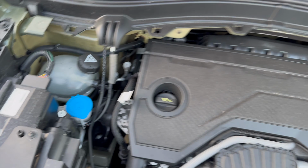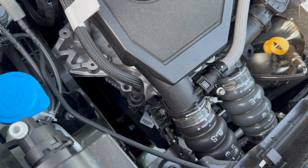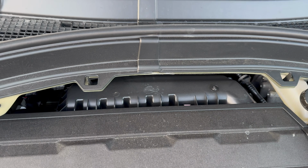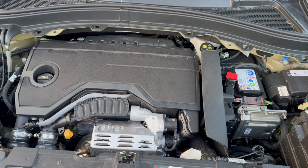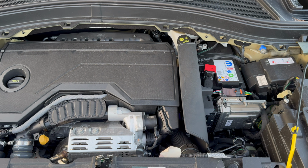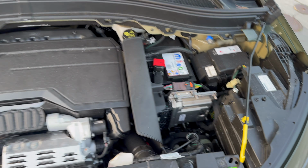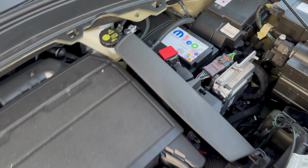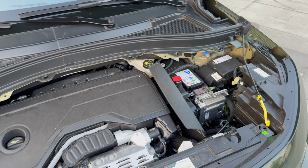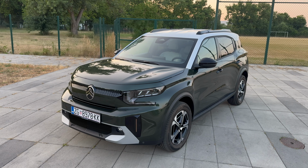Here's your washer fluid, and as I've said in the C3, these are now using a chain. You can see here there's a belt, but the chain is actually behind this in the background, so you can't really see it, but this is the revised version of the 1.2 liter 3-cylinder turbo petrol. Again, 136 horsepower, and there's the electric motor with 21 horsepower for this MildHybrid. You can know the MildHybrid has this extra shield between the 12-volt battery and the petrol. Let it drop, closes perfectly, and that was the detailed review of the new C3 Aircross.